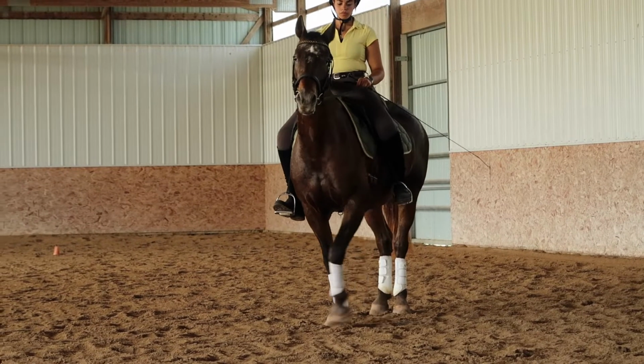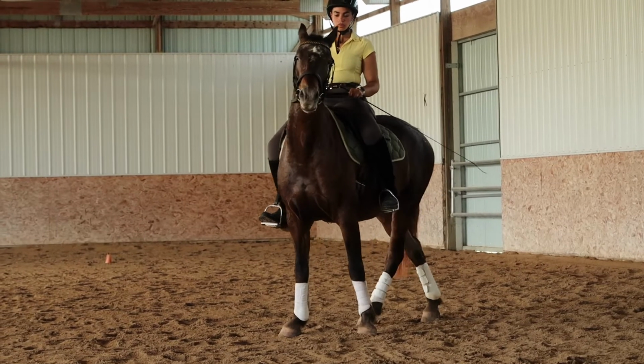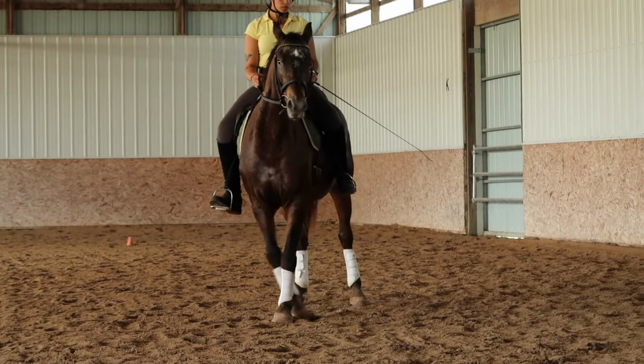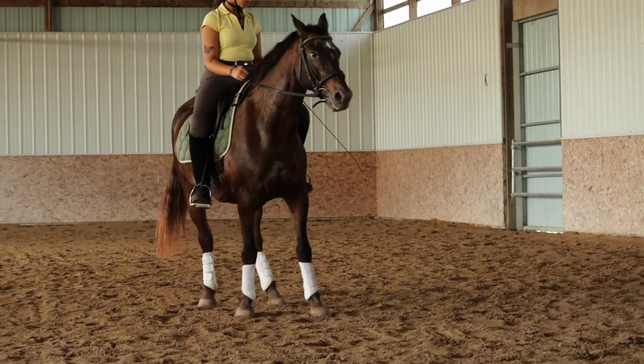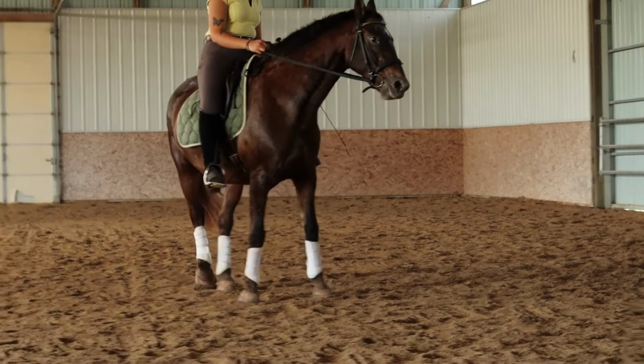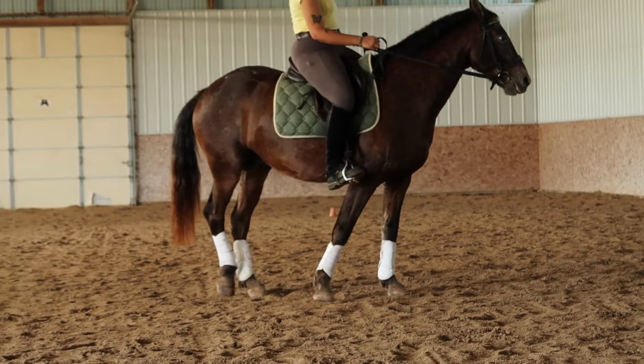So you can see here Arrow doing a bit more side pass than turn on the forehand, but I really do like how much he's crossing behind and how he's really trying to understand and do what I'm asking him to do. You can see him actually thinking and focusing on what he's doing.